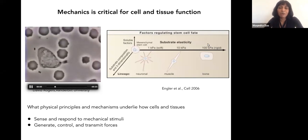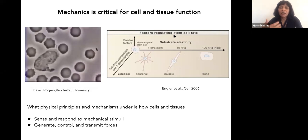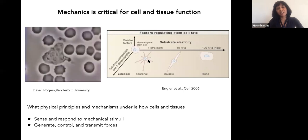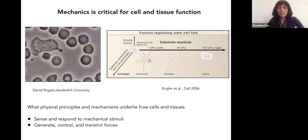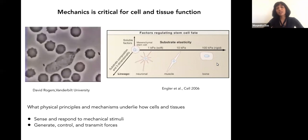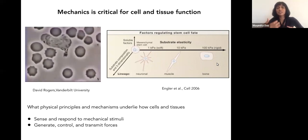The second example I wanted to showcase is from this paper, now over a decade ago from UPenn, which was looking at pluripotent stem cells which have been kept on substrates of different stiffnesses. What this paper found is that if you take one of these pluripotent stem cells and put it on a substrate which is very, very soft, then the stem cell later on differentiates to become a nerve cell, while if you put it on a substrate which is very stiff, it will differentiate and become a bone cell. So the mechanical stiffness of the substrate helps to guide the differentiation of the cell, helps the cell to decide its fate.